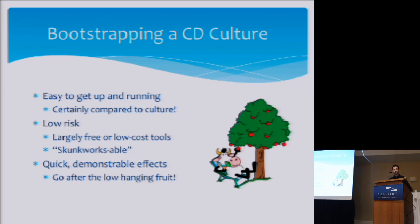Certainly compared to culture, which is an unknown problem, imposing a culture is a problem that nobody has solved so far. Tooling is reasonably easy to get up and running. It's quote-unquote just time. Now, I know time is not free, but if you're motivated to try this, either through my shark picture earlier or because you really believe that this is a good thing to do, then you will find that time and you will make this happen. It's low risk. The tools are largely free, or they're very, very cheap. You can put them on a credit card and smuggle it into the cookies budget or whatever.